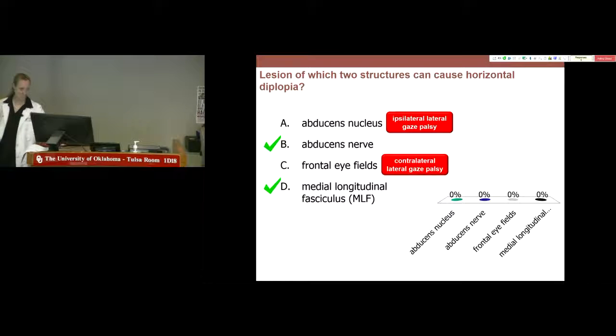All right, so frontal eye fields, would that cause horizontal diplopia? Would a lesion of the frontal eye fields, which we just saw on those right way eyes, cause double vision? Did that person have double vision? No, they had a gaze preference. Conjugate gaze refers to the eyes moving together. So a gaze preference, right way eyes and wrong way eyes, do not have double vision, because we're affecting movement of both eyes.